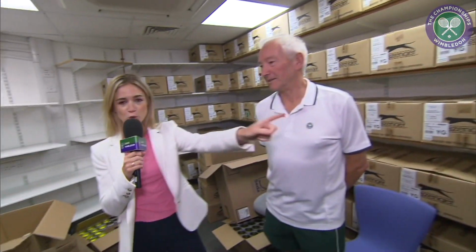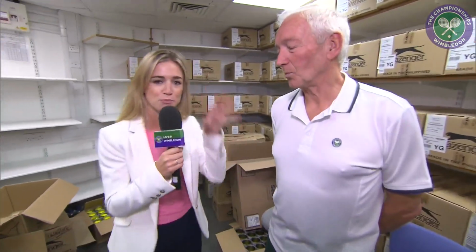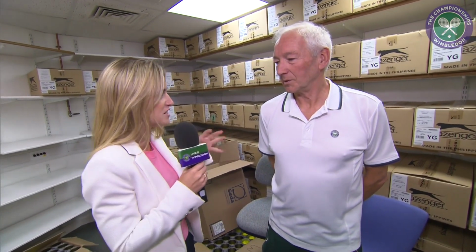You can see loads of balls there because we're in the ball store and found Brian Mardling, the ball store manager here at Wimbledon. We're actually just in Centre Court, is that right? Just outside Centre Court, yeah. So it's a pretty exciting little venue you've got here, isn't it? Well, it's cosy, I think, is the word we use.